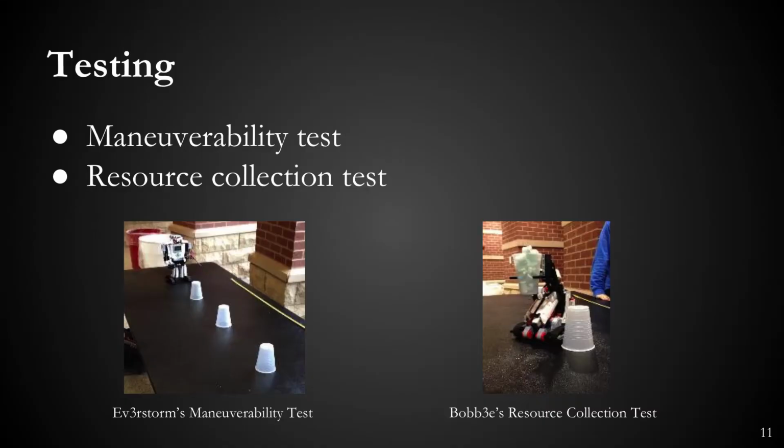For the maneuverability test, we set up 3 cups and spaced each marker 1.5 feet apart. Each robot was set up a foot behind the first cup. We timed how long it took each robot to maneuver in and out of the cups and measured the displacement of each marker.